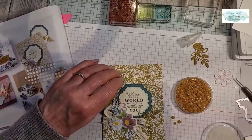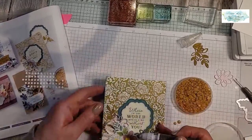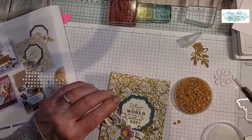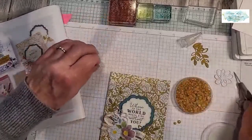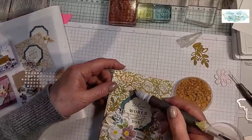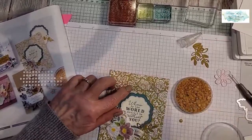I do one at a time, otherwise I'll miss one. And if you can't see it, just tilt your card and then you'll see it shine. And then you'll know where. I'm using my old pokey tool here. Let's get a smaller one on here. There it is. There we go.